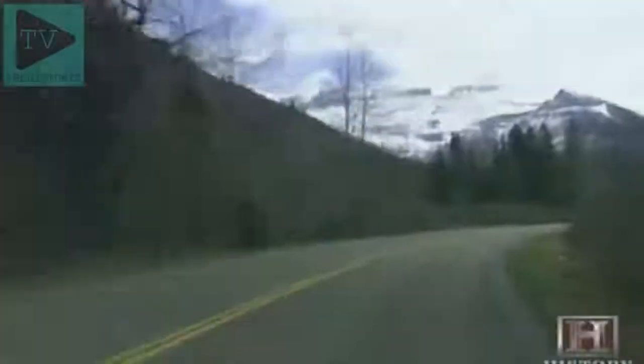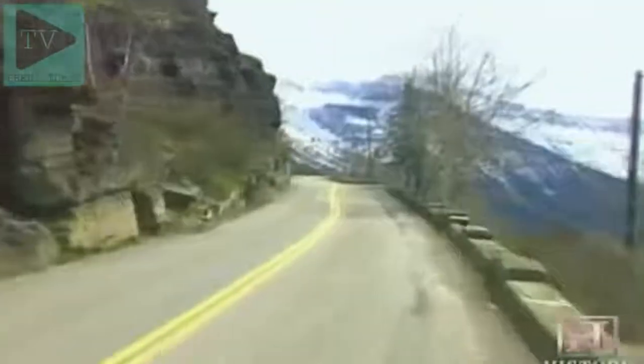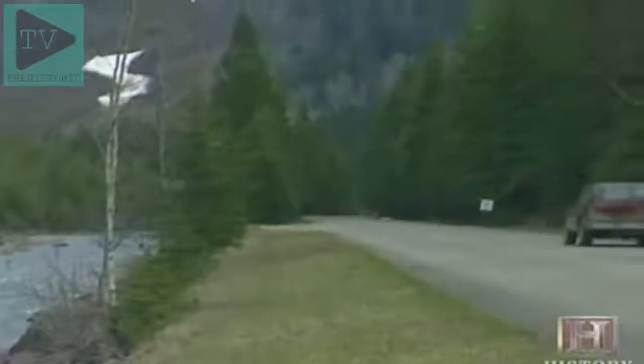There is but one major sign of man in this wilderness: the spectacular Going to the Sun Road. 2 narrow lanes that weave for 52 miles through seemingly impassable terrain. It goes from 3,000 feet to the top of Logan Pass, which makes you feel like you're on top of the world. You kind of look out the window and you really are awed by the scenery that you see. It's a beautiful scene that you can drive in your own personal car and go look at.